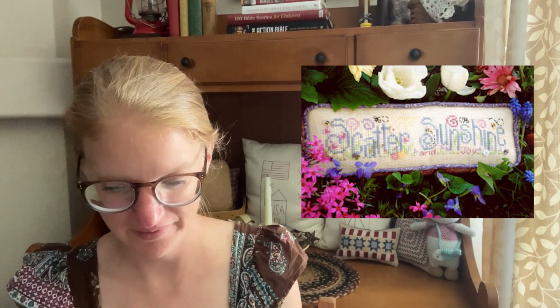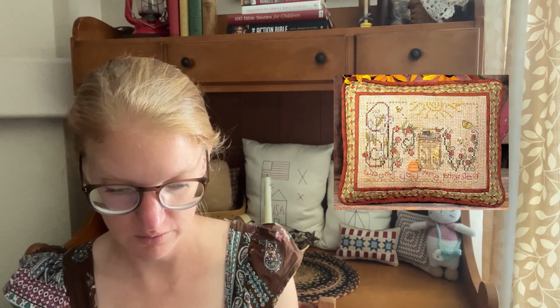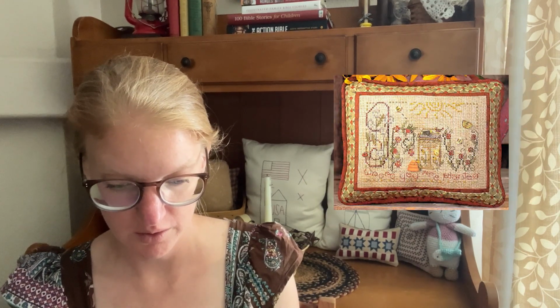Be Happy. Scatter Sunshine. I just can't talk today. Grow Where You Are Planted. Sweet Honeybee. Gather in My Garden, Sweet Honeybee. Love that one too. That would be a faster stitch too, and you get to have buttons for that one.